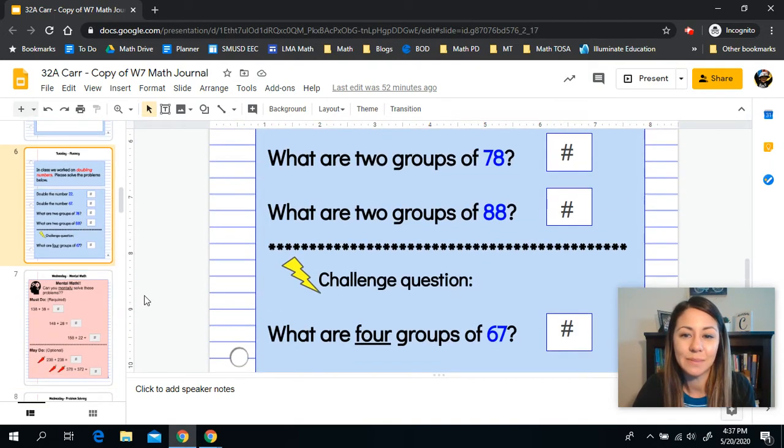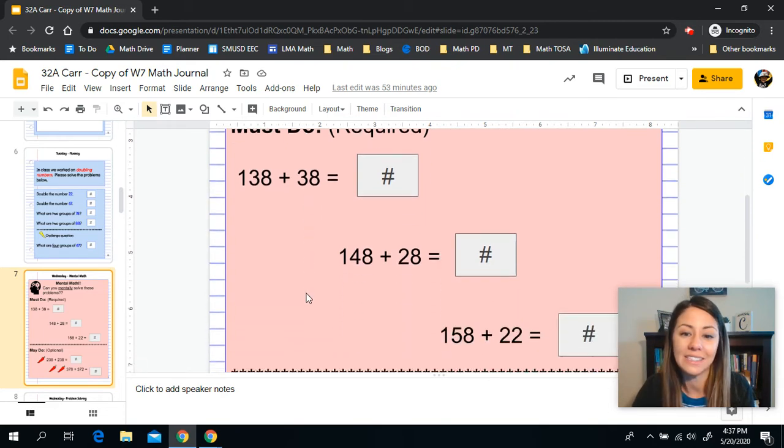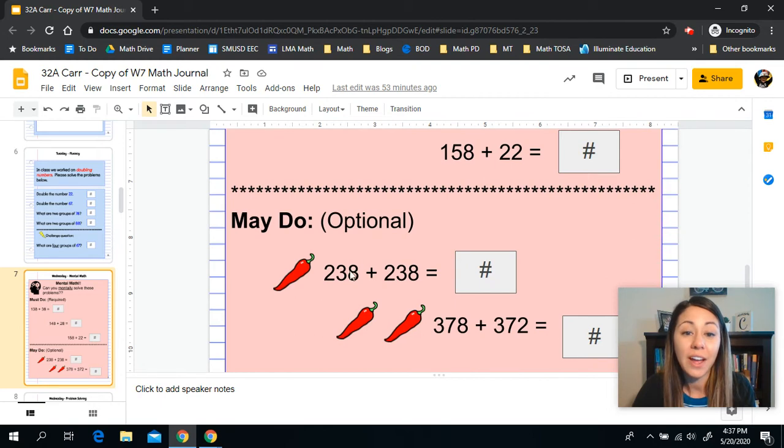For Wednesday's mental math, you are again doing some mental addition, but notice that you are adding a 3-digit number and a 2-digit number. So one number has hundreds and the other number does not. How can you mentally add these numbers? Be sure to try those optional challenge problems down below.